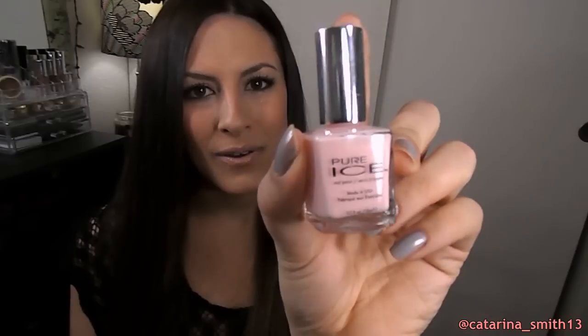And then I got one nail polish, nothing special. It was just a Pure Ice. I don't have anything from this brand. It was really inexpensive though. I want to say it was like $1.99 or $2.29, and it just looked like a pretty fresh color. And as you guys can tell, I need to paint my nails, so I'm going to do that after this video. But yes, that was everything I got from the drugstore.